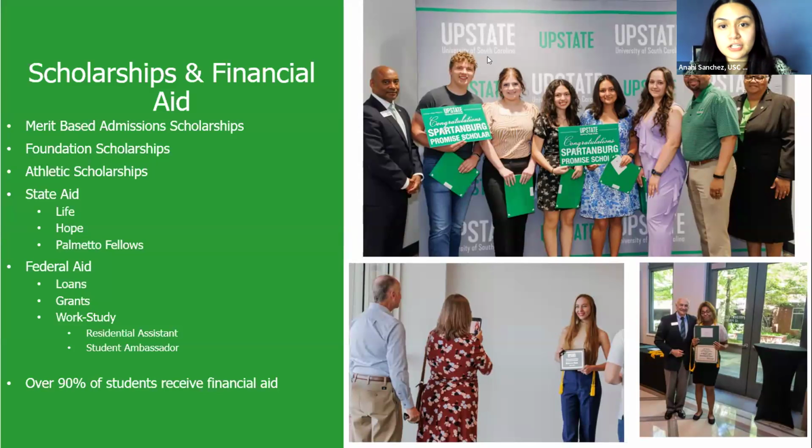After your first semester at USC Upstate, you can also get foundation scholarships. Those have more specific criteria than our merit-based ones. Those are kind of designated to something small. You can start applying for those around the spring semester, and then you can get awarded them for the following fall semester.